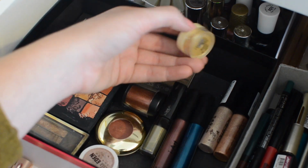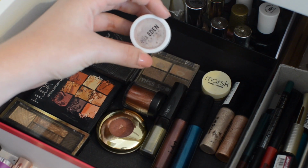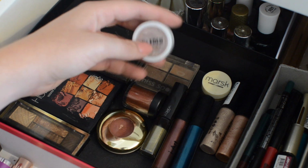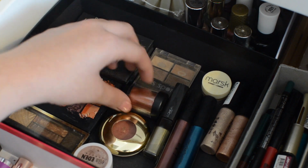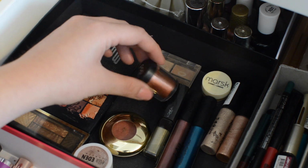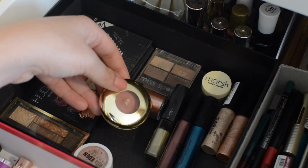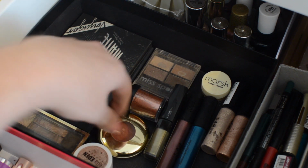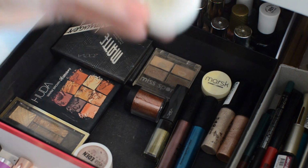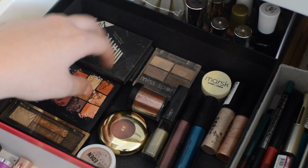I've got a few loose pigments. So I've got the Mask, like a yellow gold pigment. I have the Ella Eden, a really beautiful pink colour. And then I've got the Pop Cosmetics, which, that colour, beautiful. I only got one single eyeshadow because I just don't use them, but this colour is gorgeous, and it's H&M in the shade Desirous.